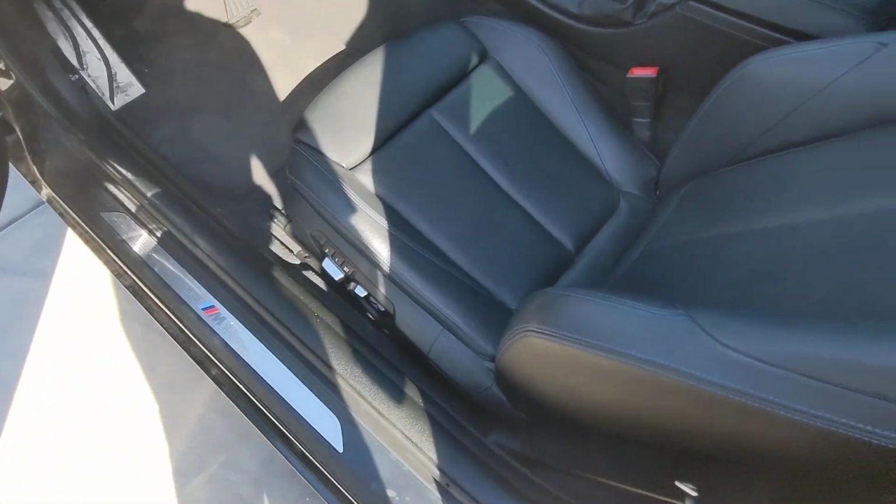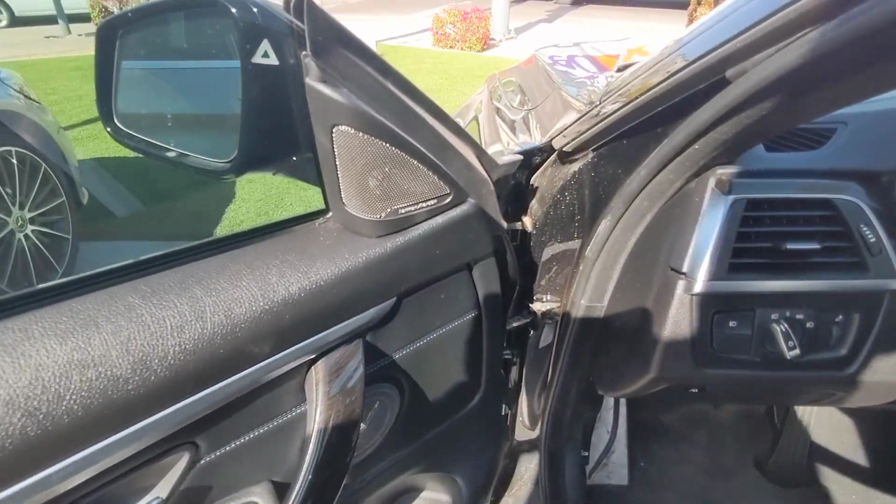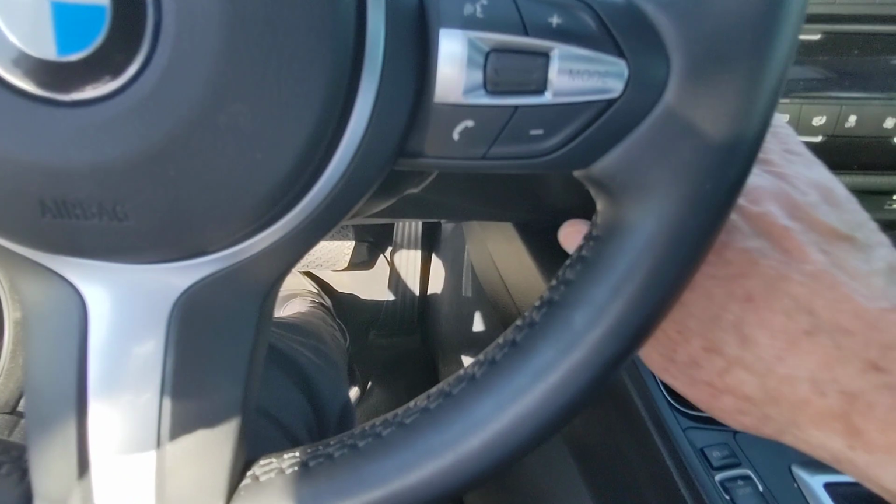It is an M Sport, of course, which means it's got the nice seats. Has blind spot. Harman Kardon sound. Seats are looking pretty good. Knobs and buttons are fine. Steering wheel looks good.